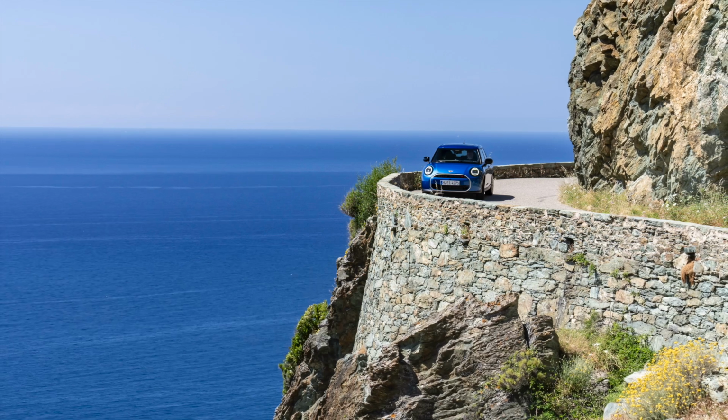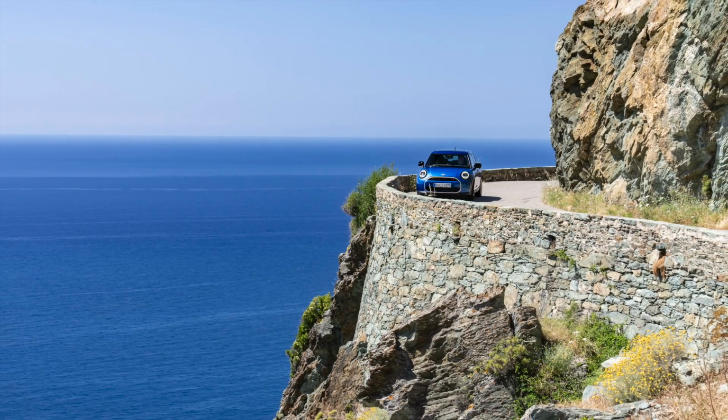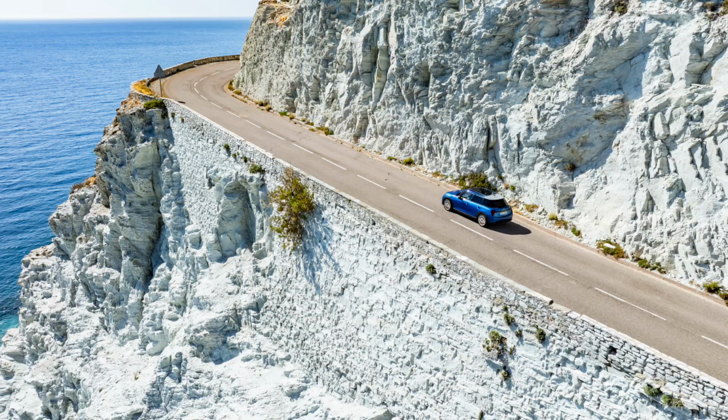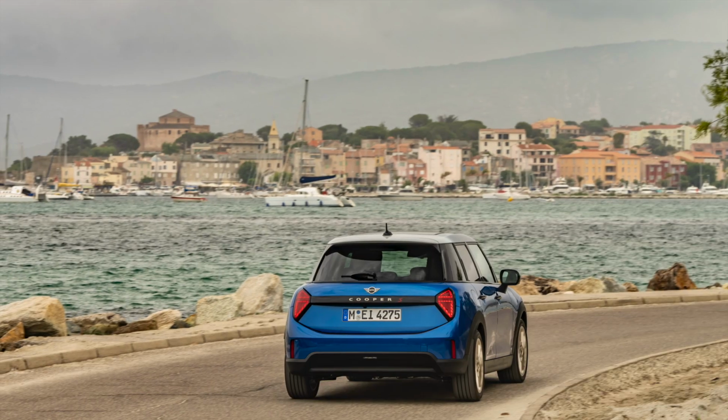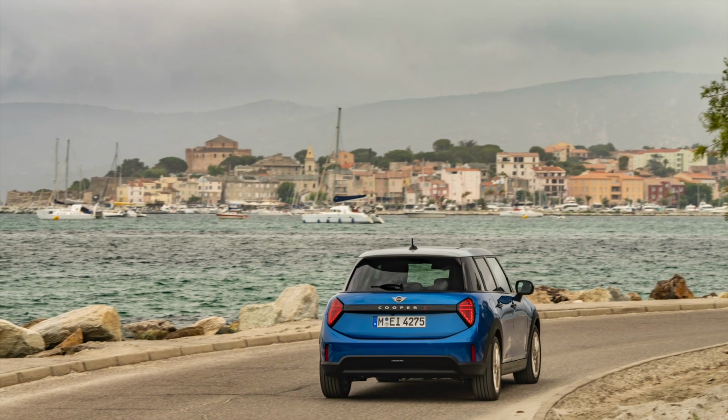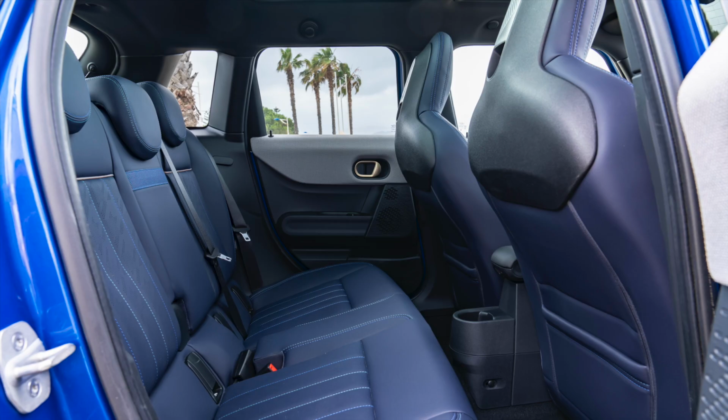Combined with the precise steering feel typical of Mini and powerful brakes, this guarantees a high level of comfort in everyday life. Highly pre-stressed stabilizer bearings on the axles ensure balanced body behavior when dynamically cornering and increased steering precision.